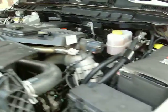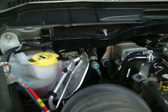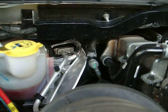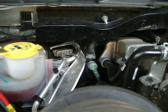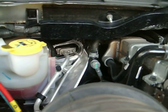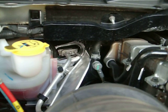So the only other issue I've had with it is over the summer. See these air conditioning lines right here going into the firewall? There's a fitting right up there at the top. I noticed back in May or June it started to get all greasy looking and covered in oil, and there was like splatters around that shield. And I wondered what was going on, if there was a problem, but everything seemed to be alright.